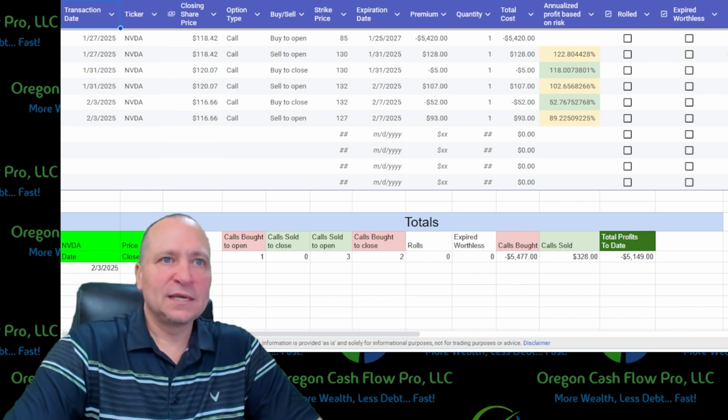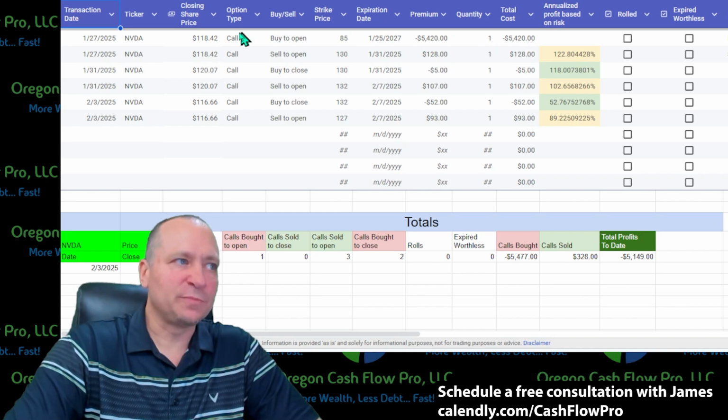We are using a LEAP as a substitute for the shares, so we don't have to put out quite so much money. We would have had to spend $12,000 to buy 100 shares. Instead, we bought the 85 strike call option expiring in 2 years for $5,420.